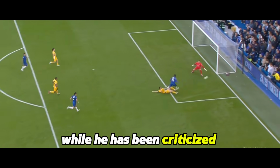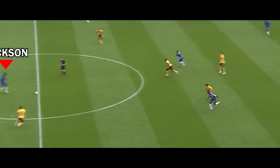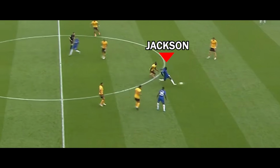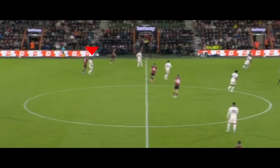Another player who benefits tremendously from Maresca's system is Nicolas Jackson. While he has been criticized previously for being wasteful in front of goal, his ability to drop deep as a plus one in midfield and provide support to the build-up is an integral part of Maresca's plans.